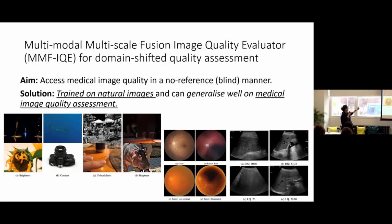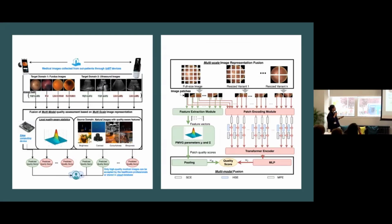For example, images with labels such as brightness, contrast, colorfulness, and sharpness, and we train on these labels with the natural images. It can be generalized well to medical images. So we only need a very limited number of labeled medical images to do this kind of training and testing. The next page, please.